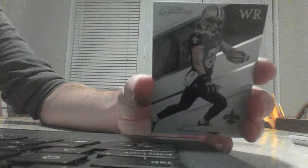So here we go, guys. Box number 5. Starting off, we have a base for Willie Snead of the New Orleans Saints. Jamal Charles of the Kansas City Chiefs. Have a red proof numbered 102 out of 199 for Joe Hayden of the Cleveland Browns. We have a new wave insert, Amari Cooper of the Oakland Raiders. A base card for Austin Davis of the Cleveland Browns.